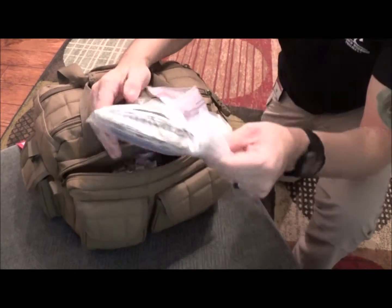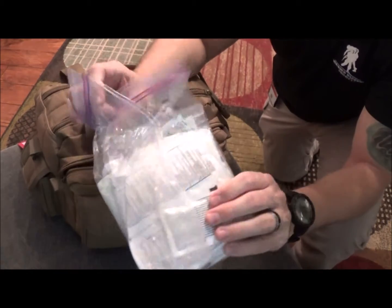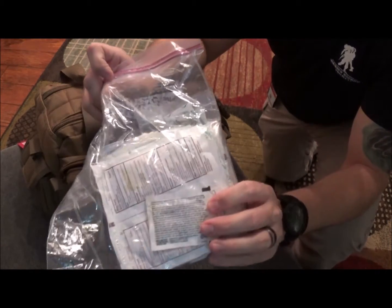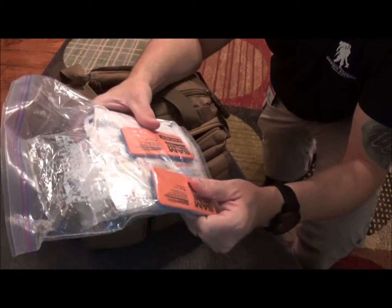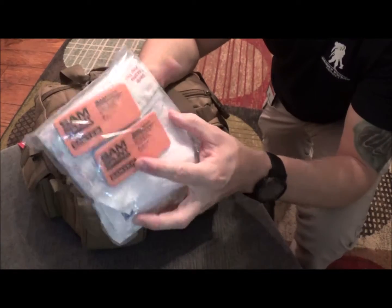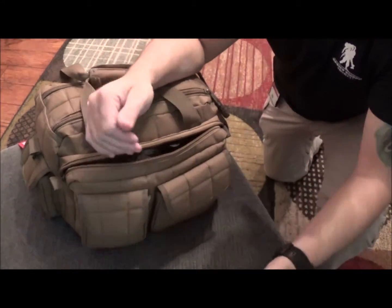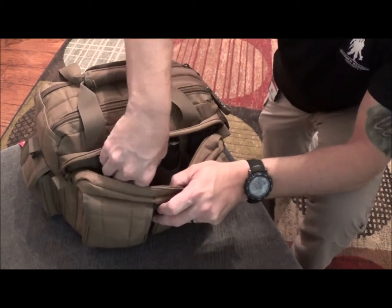In this side, I've got just a large packet of different types of Band-Aids, gauze. I call this the larger boo-boo kit, okay? Also, there's the SAM splints, the finger SAM splints. I keep that inside this bag, as well as I keep road flares.